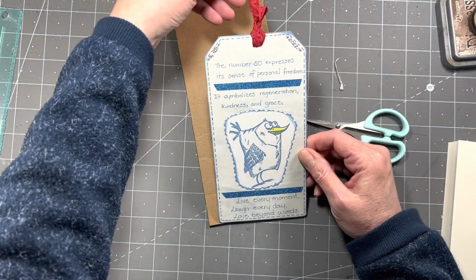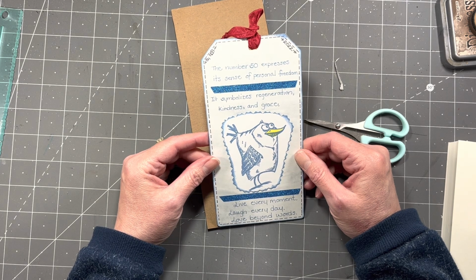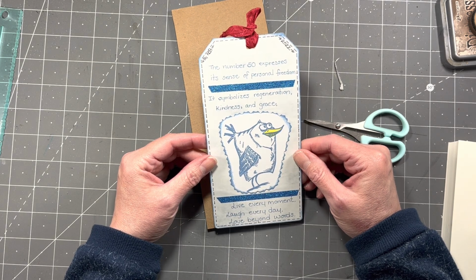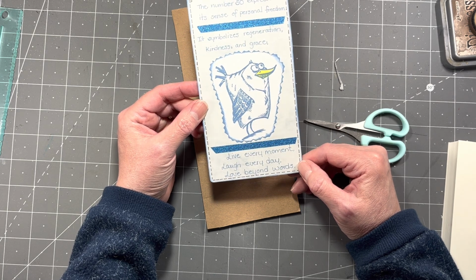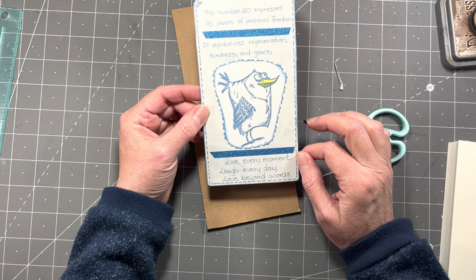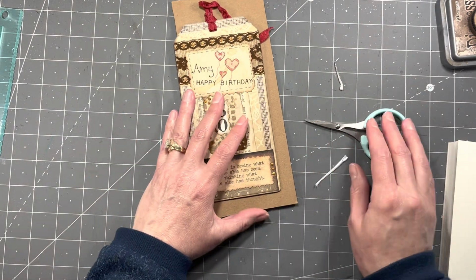All right. Okay, so this is fine to show. Have personal freedom. Symbolizes regeneration, kindness, and grace. Oh, so cute. I love these Tim Holtz funny birds and cats and all that he does. So nice. Thank you so much, Nicki.